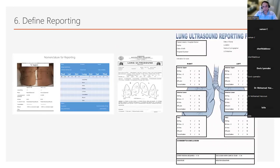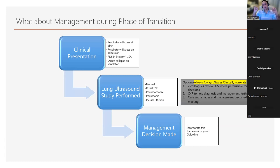But more importantly, you need to define storage and reporting. And I can't emphasize this enough. If you're reporting in different ways, you will end up with different diagnostic considerations. More importantly, if you're doing serial lung ultrasound, you will end up with different interpretations, and you'll end up with different interpretations because you're using different probes. So standardizing your reporting should all be part of your guideline.